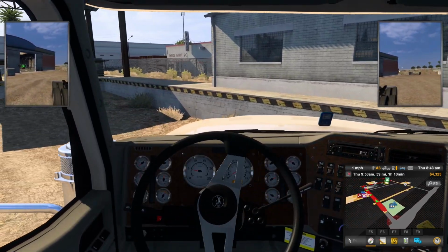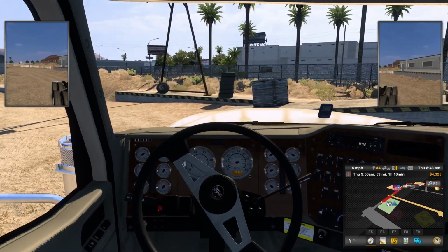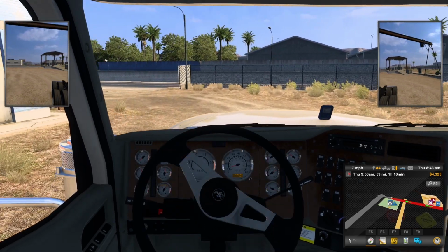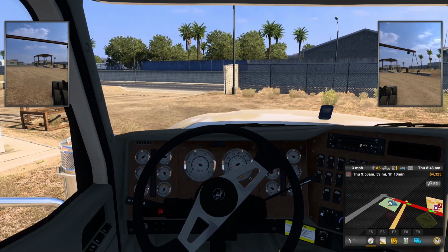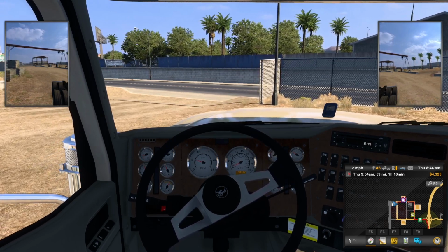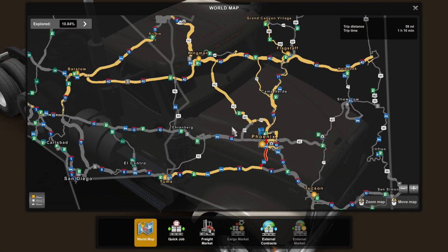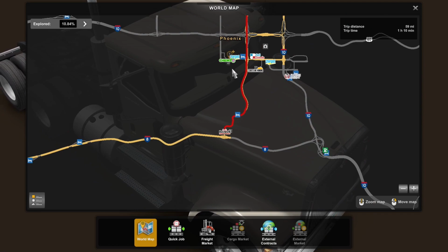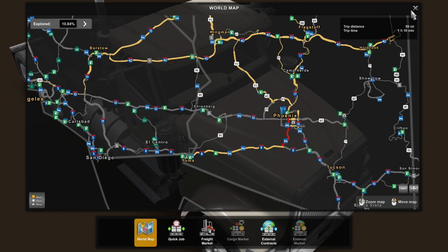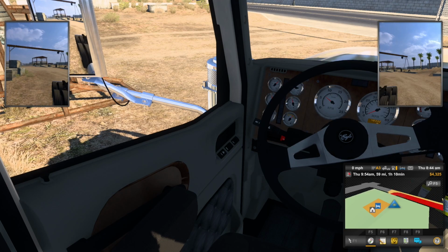Ooh, that's a little faster than I wanted it to be. I assume you're going to show me where I need to go, right? How about we stop while we're playing around with our map? Oh, so we actually have to come down here. Okay. And then we pop back up to flag. Got it. Okay, things are getting clearer.